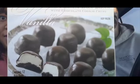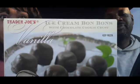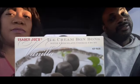What do you want to try first? Let's go with the ice cream. Okay, so we're going to try these bonbons. It's cookies and cream on the bottom with vanilla ice cream. It looks pretty good. I'm going to try it. Let me open this and taste. Lord, we thank you for this food we're about to receive. Cover with your blood. In the mighty, matchless name of Jesus, amen. Praise him. All right.